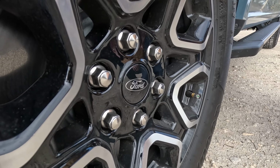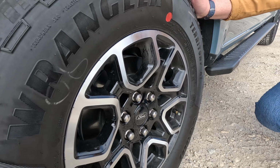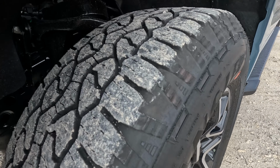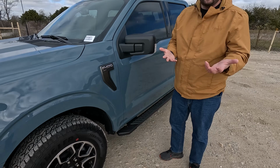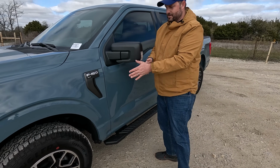My favorite look on the F-150 outside of the Raptor. Yeah, and I don't even like machine wheels, but those look good. Yeah, it just works. It's a very mild all-terrain. Yeah, but it's quiet and well-mannered, and it gets it done. I wouldn't change this immediately. That's good. That's good praise.